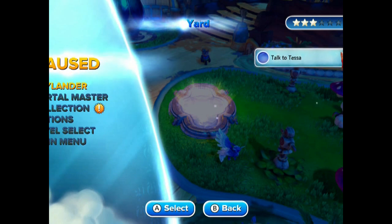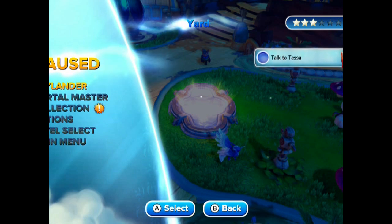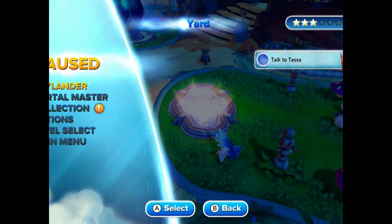So that said, that is it. That is Series 3 Hornblast Whirlwind, a very, very solid addition for any Portal Master.